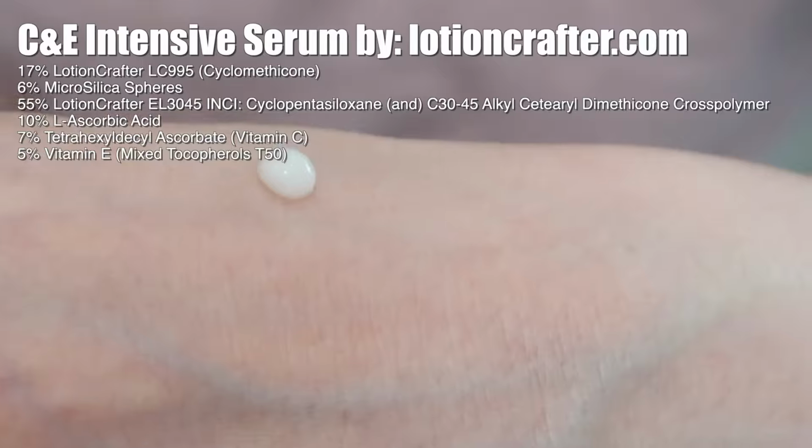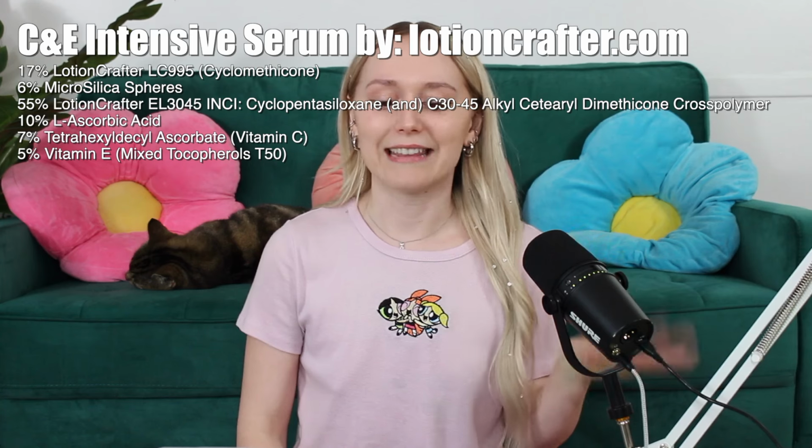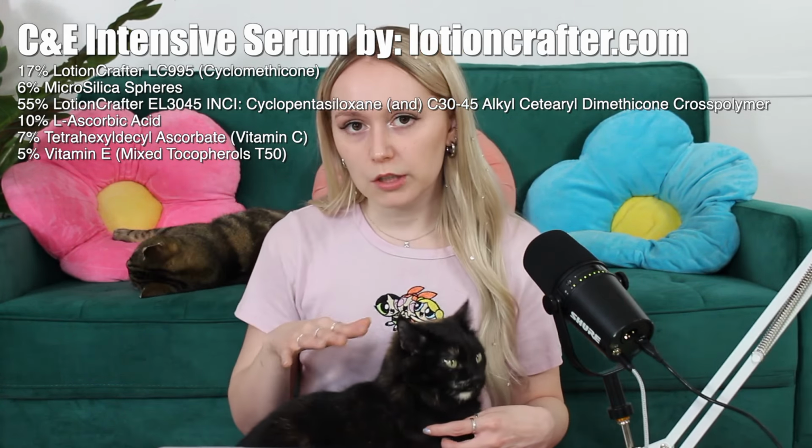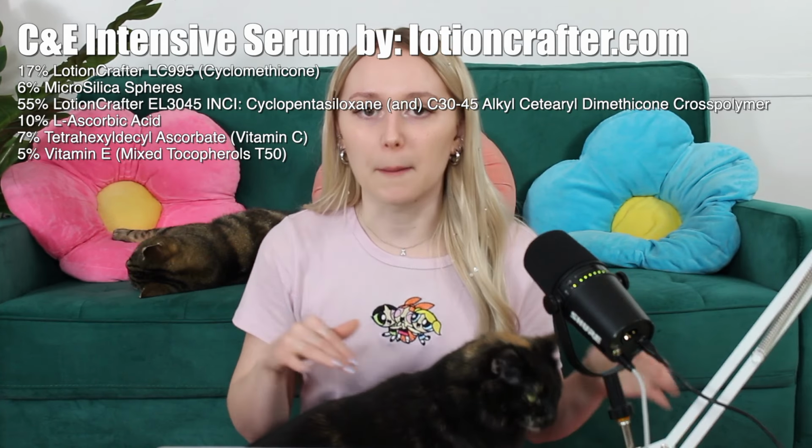And they added in vitamin E for its, quote, cat food. He is not waking up for the cat food. He doesn't care. And they added in the vitamin E for its skin benefits. That's their quote.